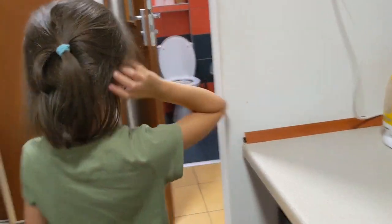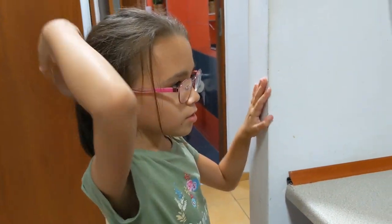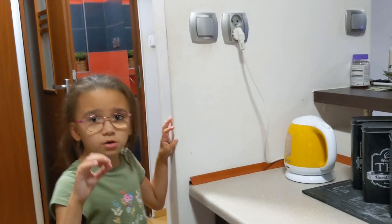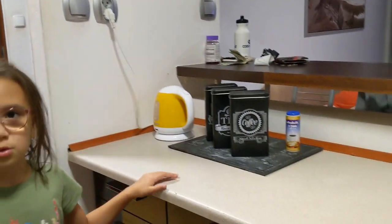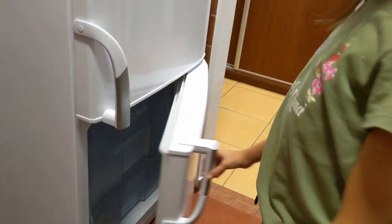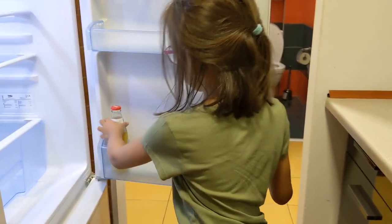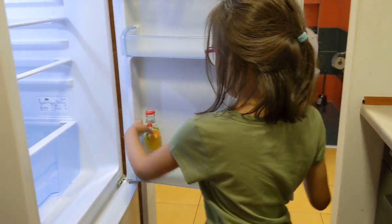Yeah, it is. It's coffee, like one of those like tiny circle things. Mm-hmm. They would kind of look like cream. Yep, and then here's our fridge and microwave on top of it. Freezer in the bottom. Yeah, look, open it. And only one drink anyway. And fridge in the top.